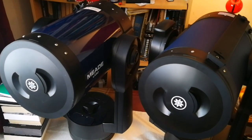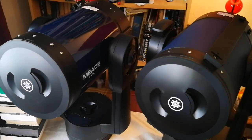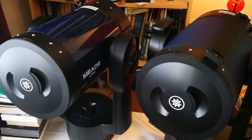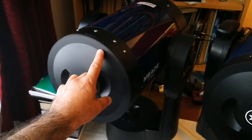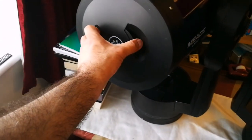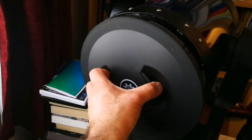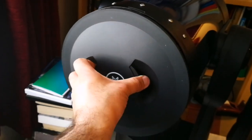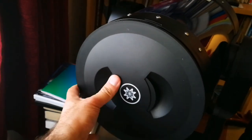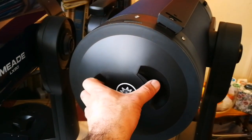This is a comparison of two telescopes, Schmidt-Cassegrain telescopes. Both of them are Meade. One of them is a Meade LX90 ultra high contrast. I think this one is actually a 2004 model, and this one is a 2012 model.